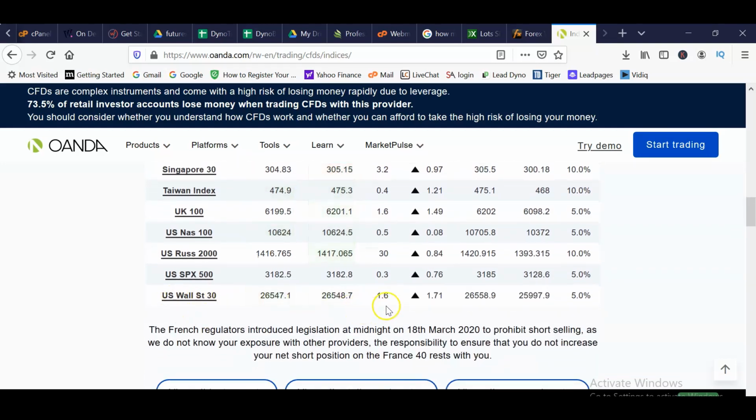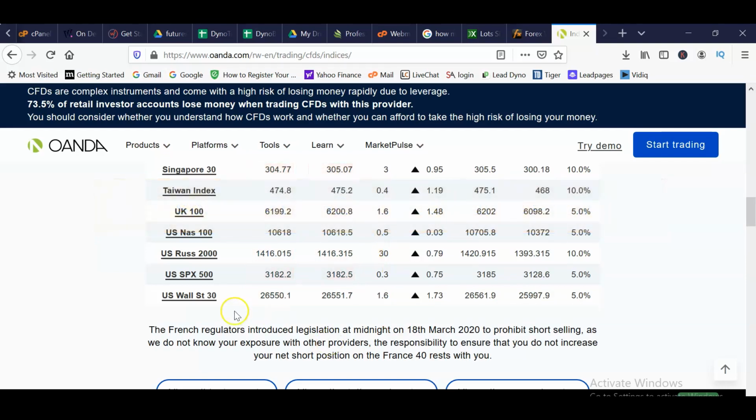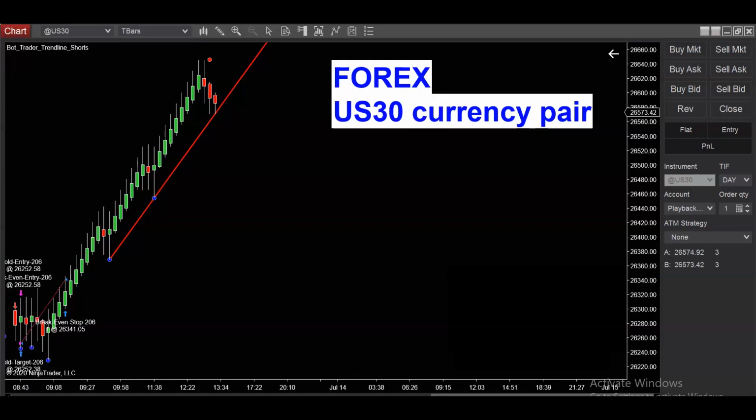Let's go and look at the US30 here. You can see this. How awesome is that spread compared to some of the other ones? The spread here is fantastic with respect to the intraday range. Having a spread of only 1.5, 1.6 pips here is fantastic when this particular market moves over 1,000 pips a day. So anyway, let me go back to the chart here and show you how to nail a beautiful Forex trade using just a simple trend line here. So let's stand by and see. I want to see if this trend line breaks here.